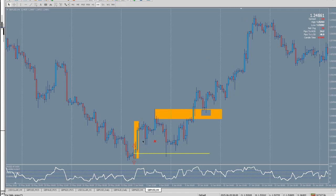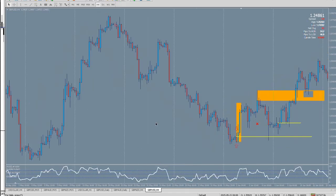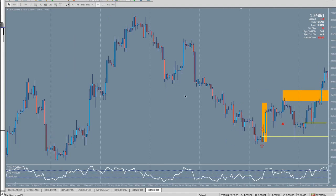So you've got two chances to get in this. You've got many more. You've got an order block here as well, because the market rallies fast off this down candle. Smart money buys in down candles, and they can't hide it. So that's bullish order blocks. Let's find a bearish order block.